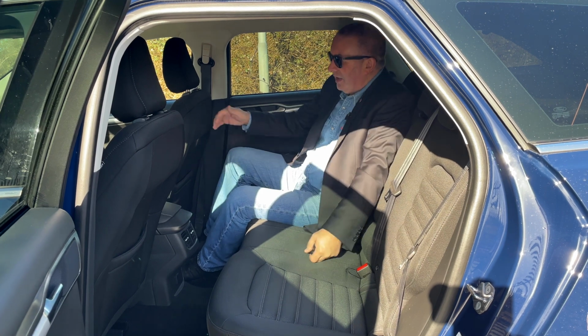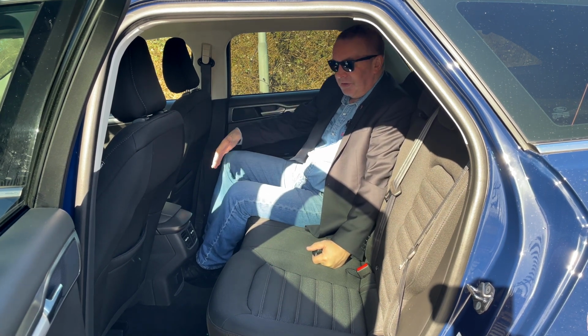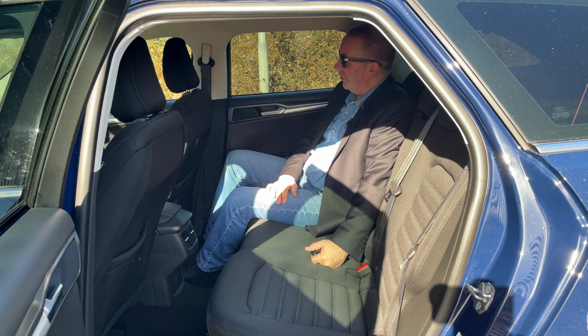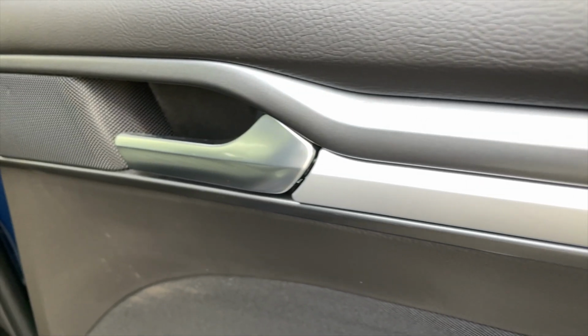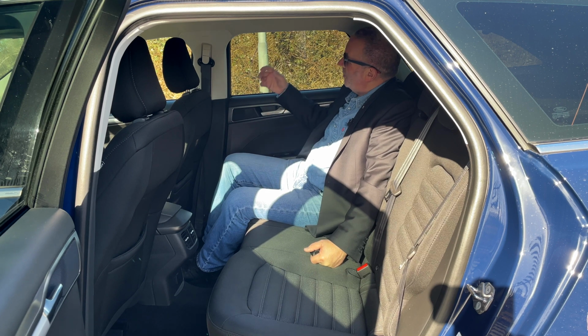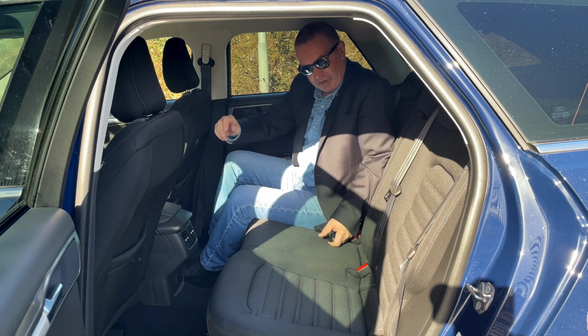Plenty of room in the back. I've put the seat forward a little bit there, but there would still be plenty of room even if I didn't have my seat all the way back. Black cloth. We've got the contrast stitching, this nice aluminium finish, piano black here around the grab handle, and also the electric window switch. Rear privacy glass. You've got an airbag there in the B pillar, grab handles and so on.